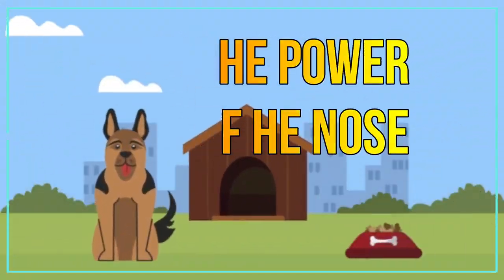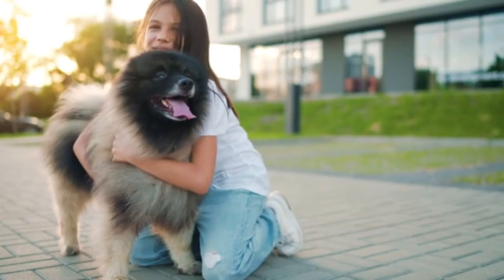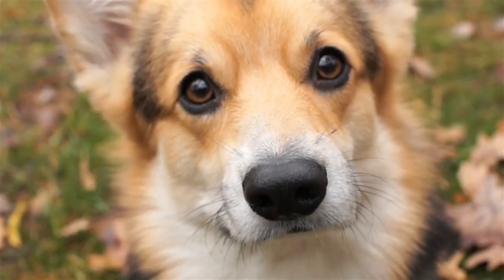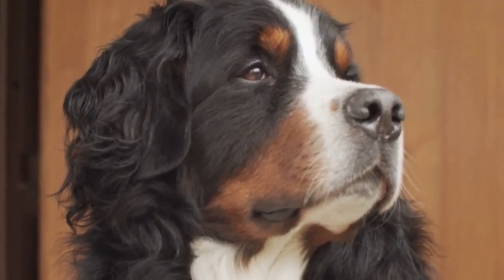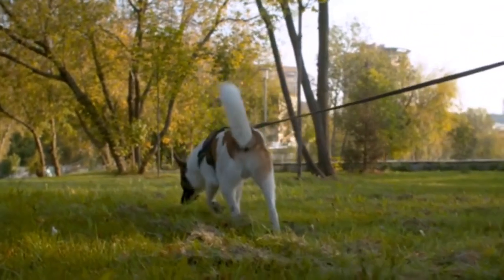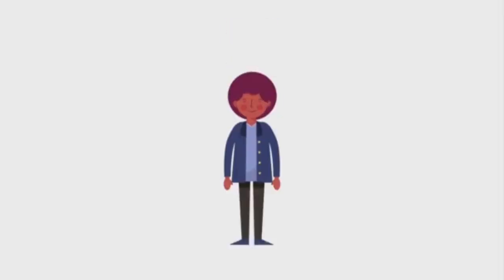The power of the nose. A dog's sensory world extends far beyond dog color vision. Perhaps one of their most remarkable senses is their olfactory ability. Their nose is not just an organ for smelling. It's a gateway to a world of scents that we can barely fathom. A dog's sense of smell is estimated to be thousands of times more sensitive than that of humans. They possess up to 300 million scent receptors in their noses, compared to our paltry 5 to 6 million.